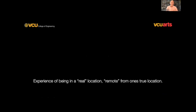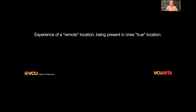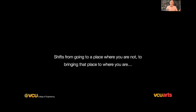And so this notion of an experience of being in a real location remote from one's true location really became the experience of a remote location being present in one's true location. How do you bring, right? It shifts from going from a place to where you're not to bringing that place to where you are. And it sounds very simple, but all of us do telepresence always from this sort of conceptual idea.